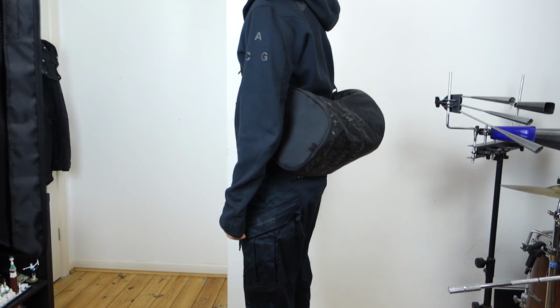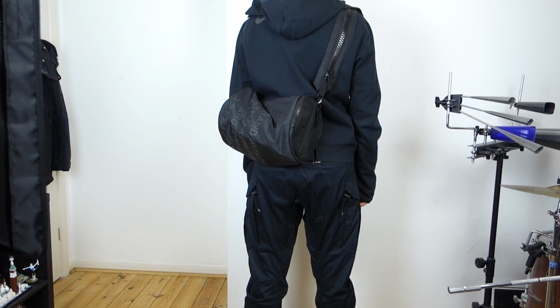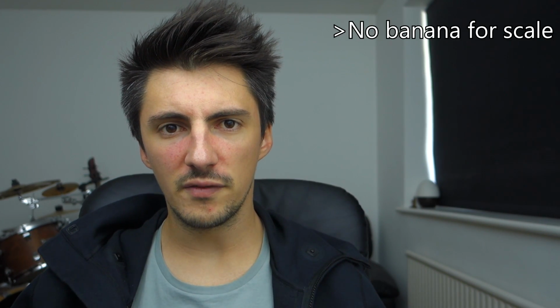From memory, this retailed at sort of 50 quid or so, which is maybe $60, $65. I think I got it for more like £33, which is maybe like $40. So not too terrible, not dissimilar pricing to the Patagonia Atom Sling, and it's a little bit bigger than that as well. In fact, it is bigger than I expected. The product pictures didn't really give much of a sense of scale.